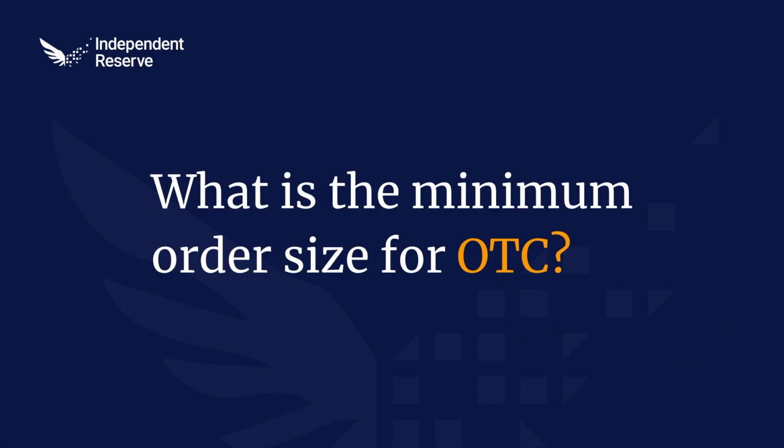From the desk's point of view, the minimum technical limit for an OTC trade is 50,000, but realistically for those heavily traded tokens, the point at which it makes sense to use the OTC desk versus an order book is maybe around 250,000. But for more thinly traded tokens outside of those major tokens, maybe 50 to 100,000 is the price point.